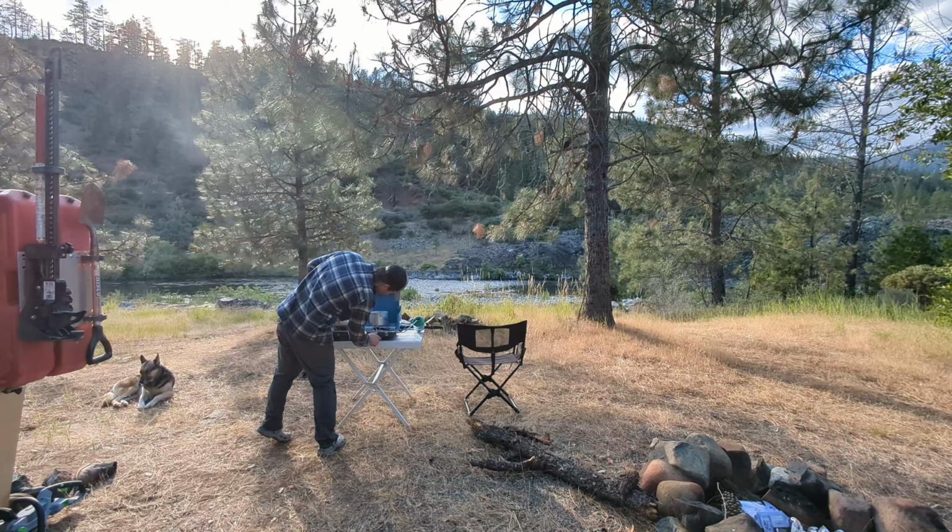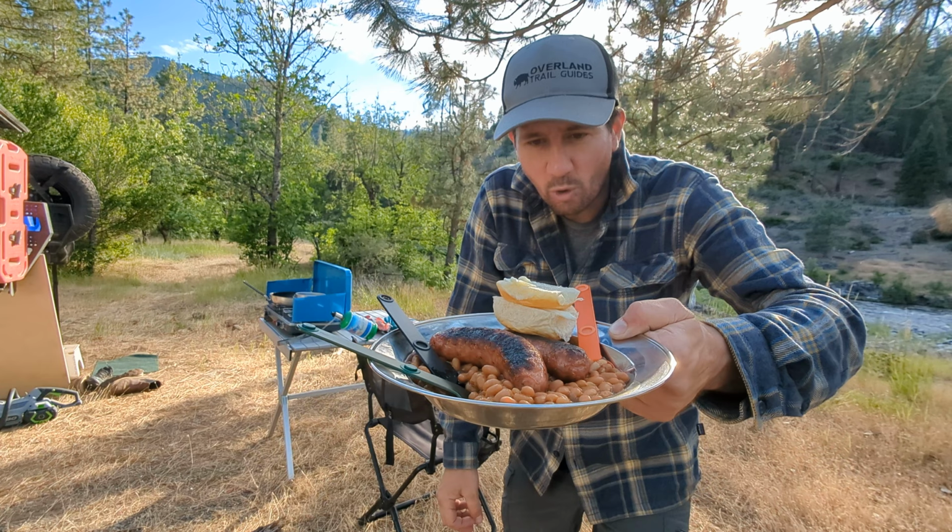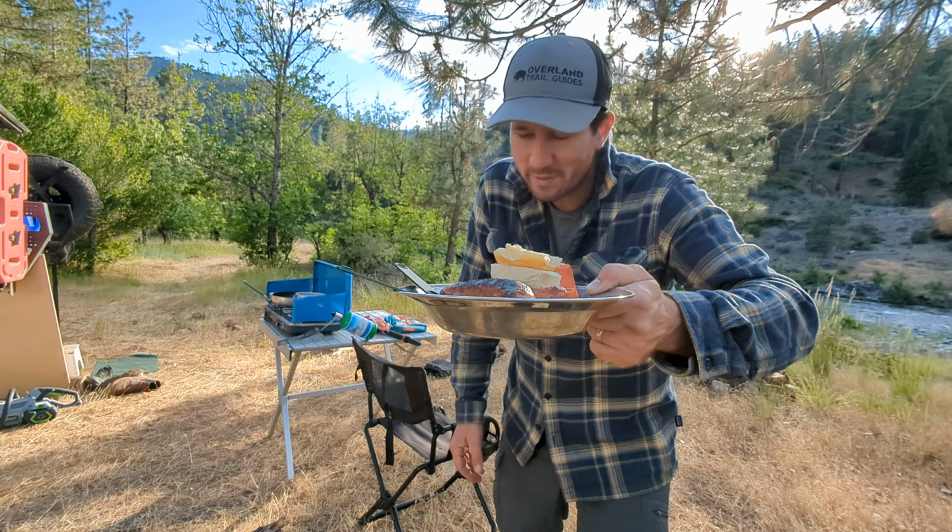All right, guys, we got a very basic dinner here. Some bratwurst, baked beans, some Hawaiian sweet rolls. Super easy to make. Got the river to get some water and help us clean up, and let's enjoy ourselves.